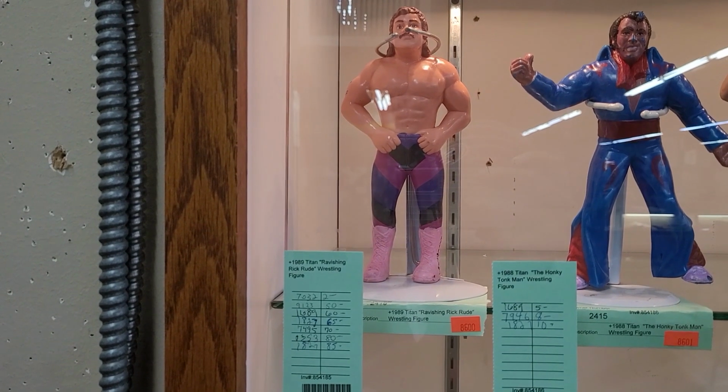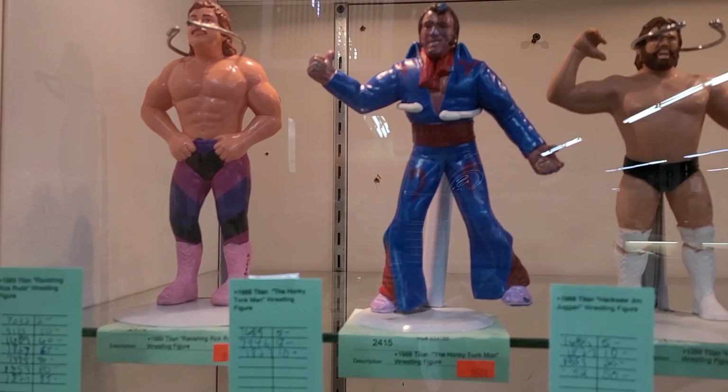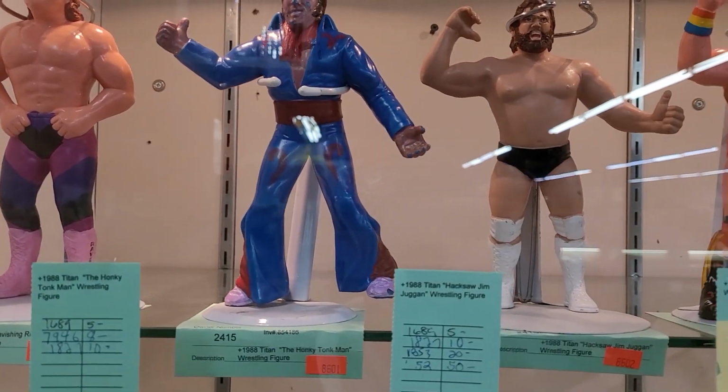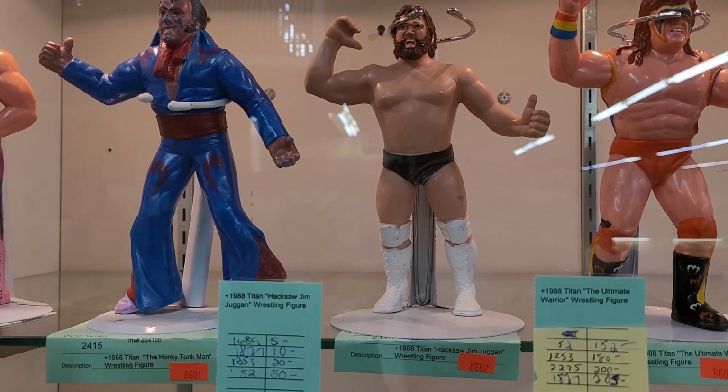All right, so here we are at the auction. As you can see, the figures that are available and then the little ticket in the front. So that's where you put your bid. And then there's a closing time in which they don't take bids anymore.